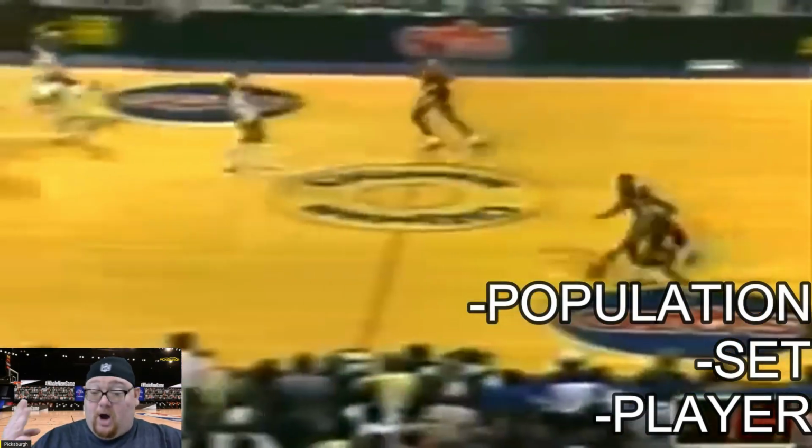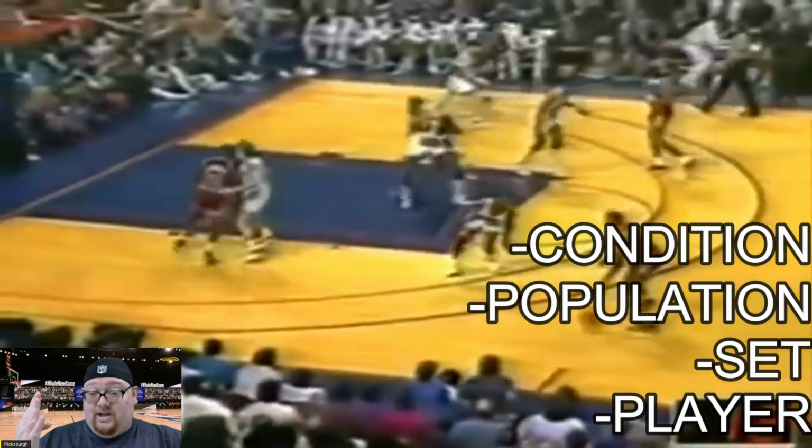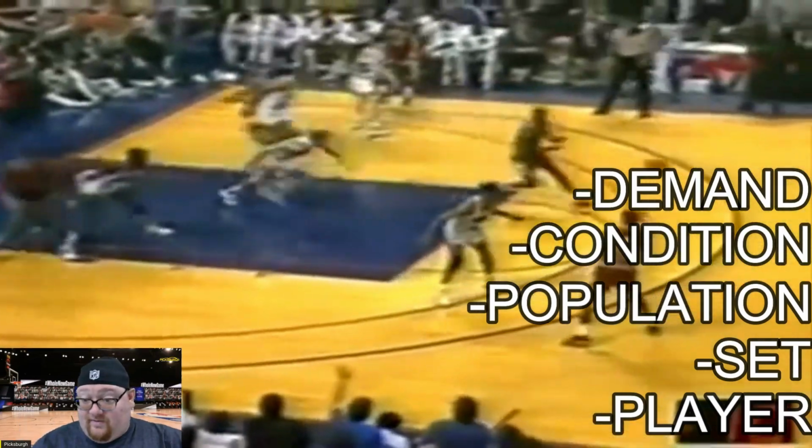So those are just the type of things I look for, guys. Those are the 5 major things. Again, just to run through them: the player, the set, the population, the condition, and the demand. Those are the 5 things I focus on when choosing which cards I'm going to grade.